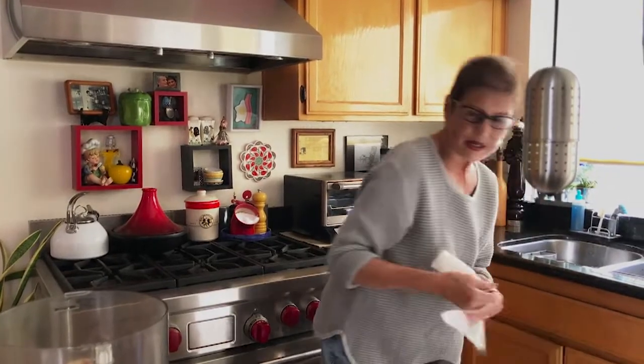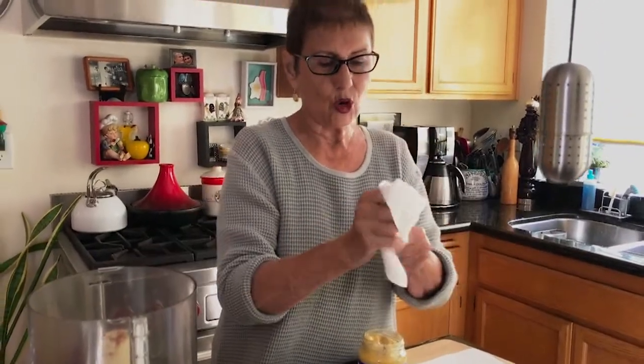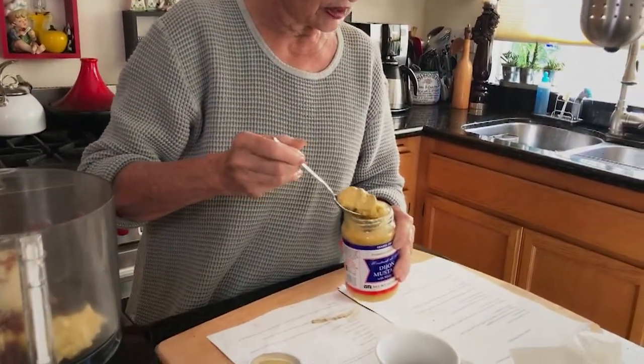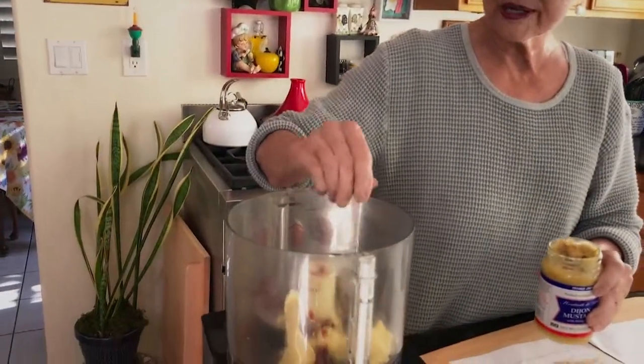You get to see the inside of underneath my sink. So let's try this. I'm going to wipe off the spoon because you don't want to use the same spoon unless you wipe it off for other ingredients. So let's put in about a tablespoon, a little bit less than a tablespoon of Dijon in your work bowl here.